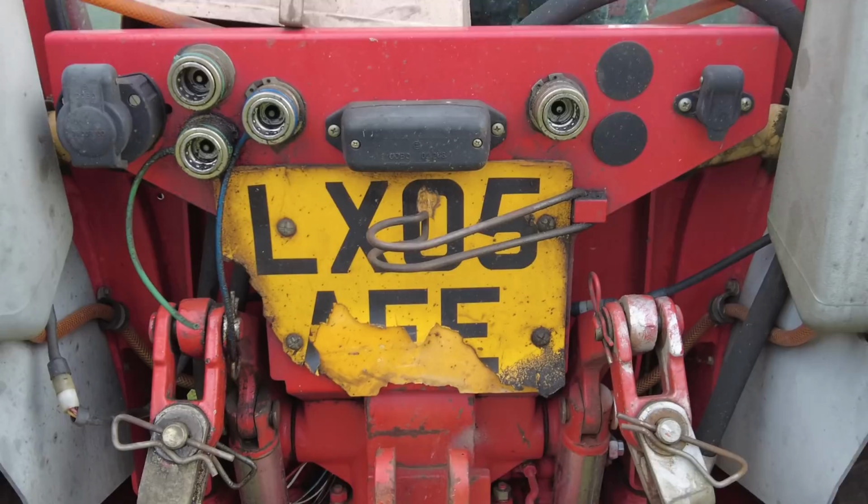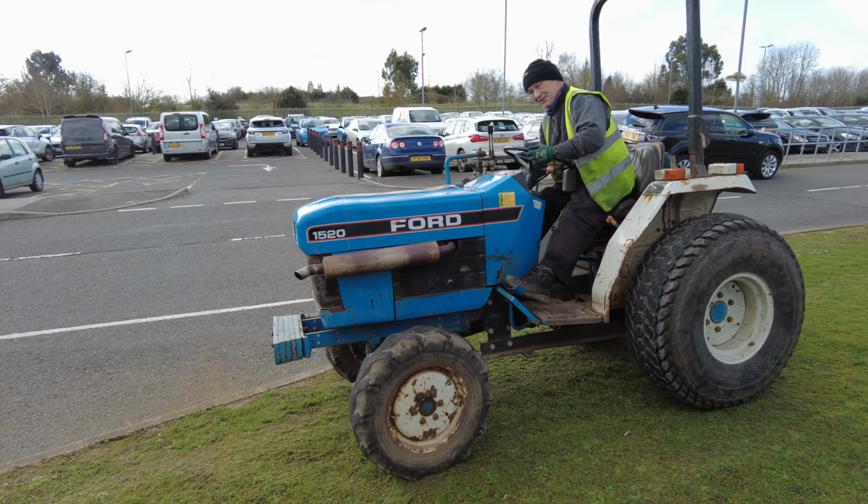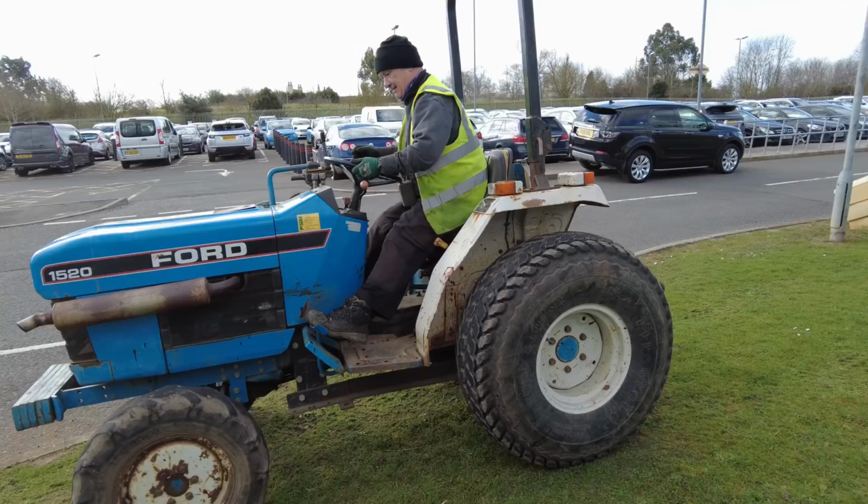That's getting a bit old now, isn't it, that one? The 1520. Still going well though, is it? Just a bit. Can't get it going, typical. Has this one got a number plate as well? No, I'm not sure, mate. Yeah, it has. I can go on the road then.